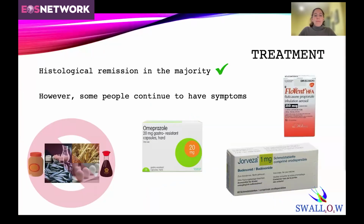There we go. So there are a number of treatments available for treating EoE. These include going on a food elimination diet, taking proton pump inhibitors, taking topical steroids, and in some cases, physical dilatation is needed if there is evidence of narrowing within the esophagus. And the majority of people who go into treatment do achieve what we call histological remission. So that's getting the number of eosinophils within the esophagus down to a normal level. However, some people do continue to have symptoms.